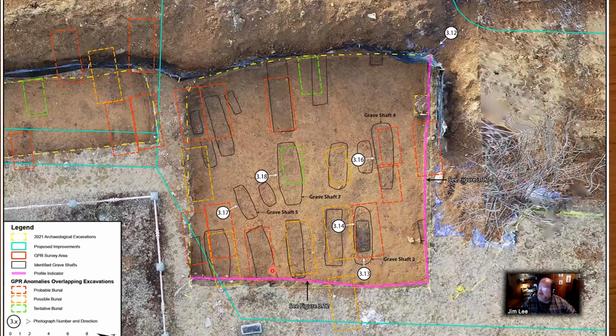And here's the drone view of trench 2. And these really kind of line up pretty well. You can see that one, this one, all along here. They line up really well. So that makes me think the surveying wasn't the issue, that maybe in trench 1 there's some soil condition issue that's preventing us from seeing the change in soil colors and delineating the grave shafts.